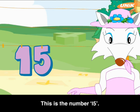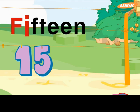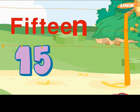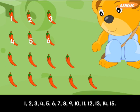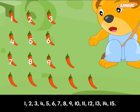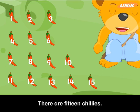This is the number 15. 15 is spelled this way. F-I-F-T-E-E-N. 1, 2, 3, 4, 5, 6, 7, 8, 9, 10, 11, 12, 13, 14, 15. There are 15 chilies.